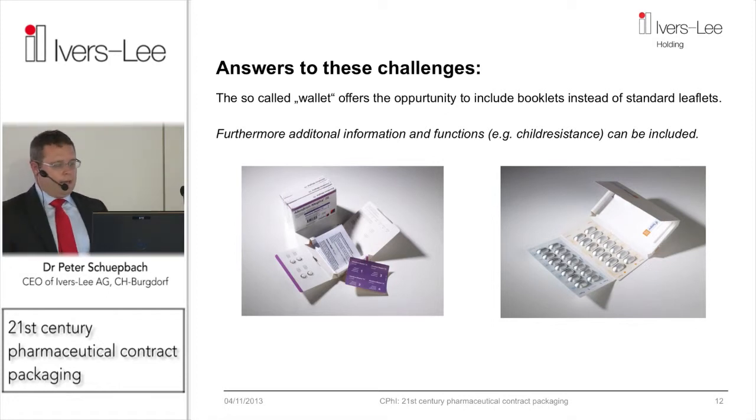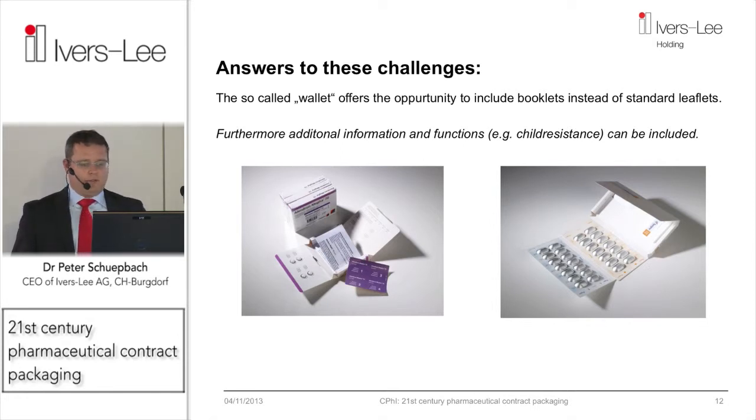A further interesting option to differentiate from the competitors is the wallet, where the blister is integrated into a cardboard box, which then is folded. This solution gives a variety of advantages. One is certainly that it gives a higher quality look. Furthermore, it has the chance of applying more information, for example, by gluing in a booklet which contains all the patient information. And it has also the advantage that some child resistance features can be included in the packaging design.